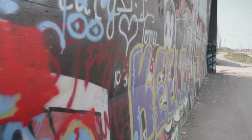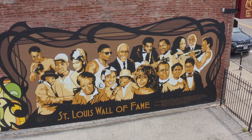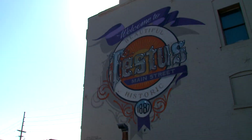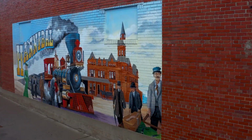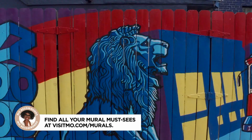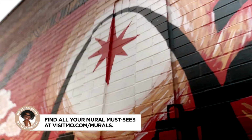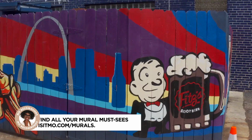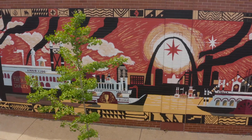Speaking of art, on the Mississippi riverfront, along Route 66, across urban areas, and in small towns, hundreds of murals tell Missouri's story. Artists put their talents on public display in cities all over, where murals are a natural draw for locals and visitors alike. They depict the life and times as the artists see them.